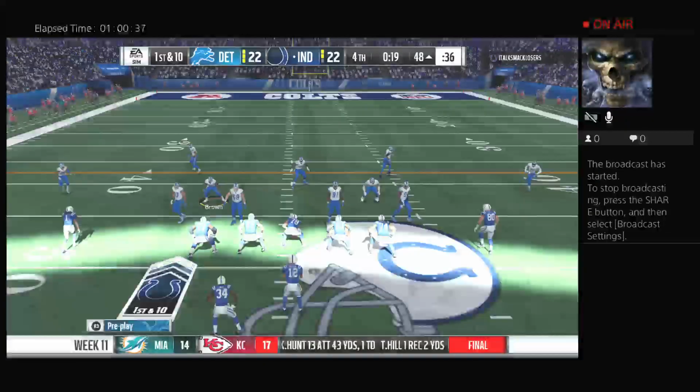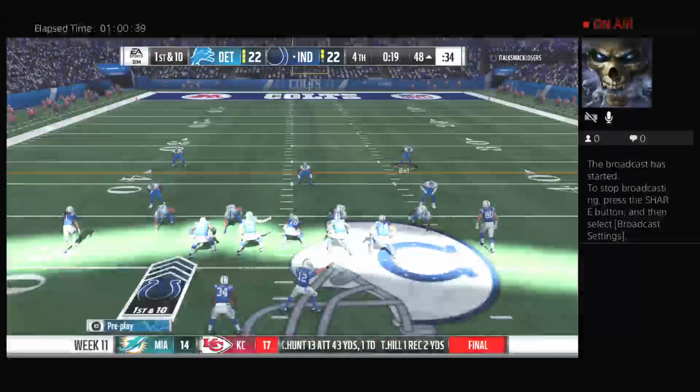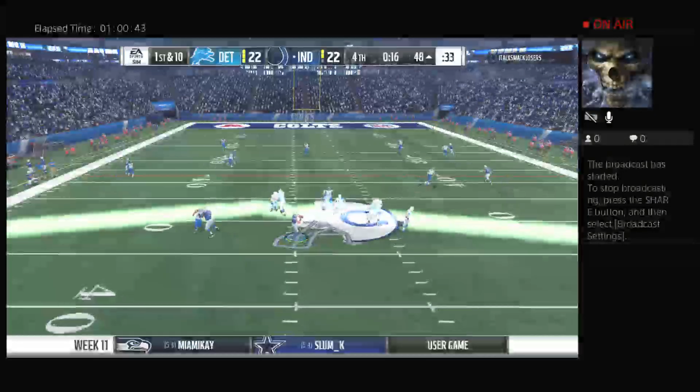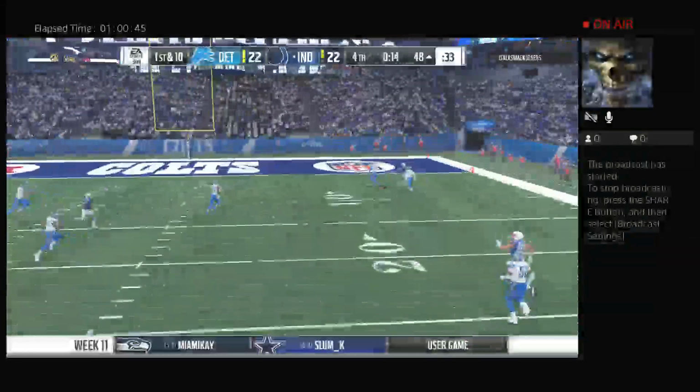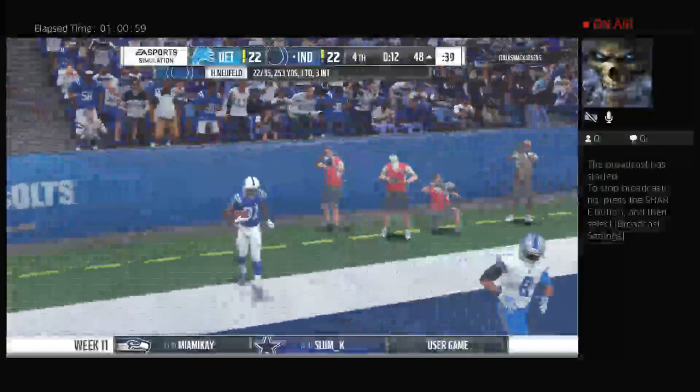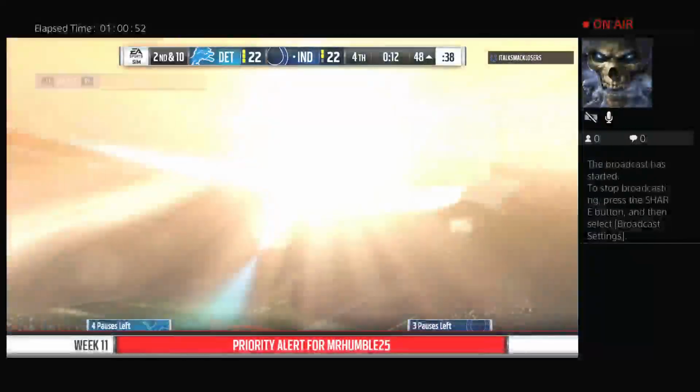And some changes here as the D-line separates some. Detroit! All right, here we go. Now a play fake here on 1st down. He's going to float this one deep right side. And that's going to be incomplete. 12 seconds left.